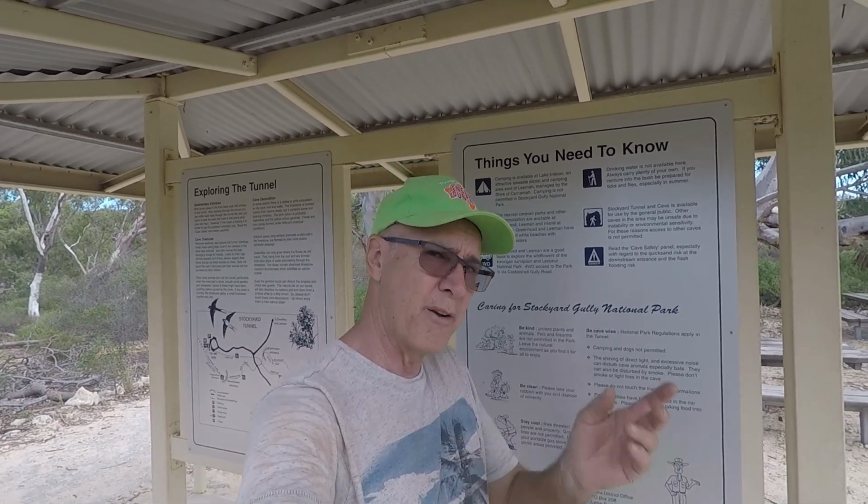Well, that was just a brief look at the Stockyard Gully caves. We were probably a little bit unprepared in terms of lighting, and yeah, definitely worth coming out and having a look, but just be mindful the last 5 k's in here is 4-wheel drive only, and it was a little bit soft in a couple of spots. So yeah, definitely put this on your list if you're up this way. Come and have a look.